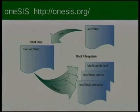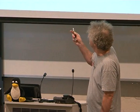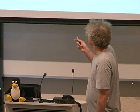So the basic mechanism for setting up a node role when you have a root file system that's mounted read-only is that really early in the boot stage, your etc. FS tab is a link into a little RAM disk. This RAM disk is set up really early in the initial boot, and that link points into it. The OneSys software, as soon as it gets hold of the node, then sets up another symbolic link back to another read-only file in the root file system image. And based on how this link back is set up, it tells you what that compute node is going to be doing.